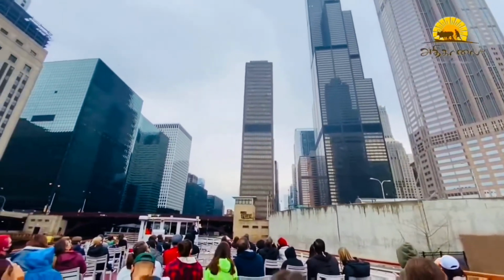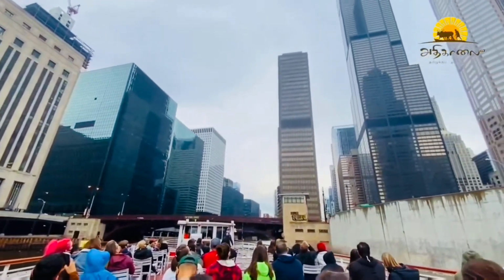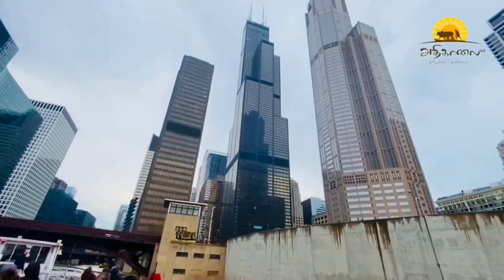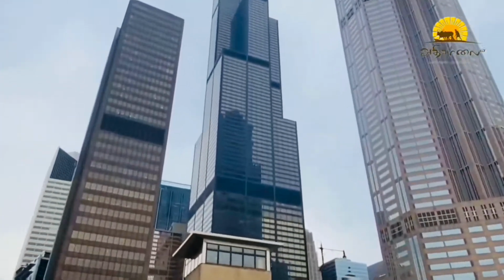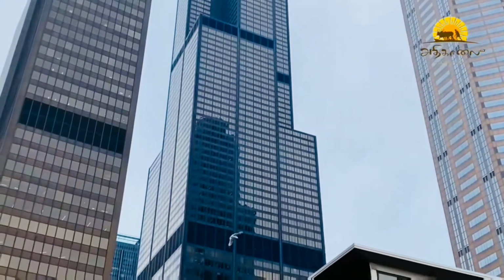1,451 feet tall, 110 stories, 100 elevators, over 16,000 windows, the Sears Tower. Maybe the Willis, but we're going to call it the Sears Tower. 1974, built for Sears Roebuck as its international headquarters. Tallest building in the world for 24 years and still the tallest in Chicago.